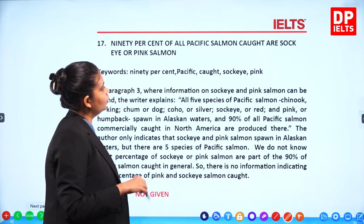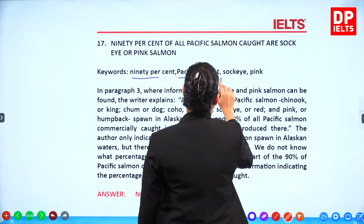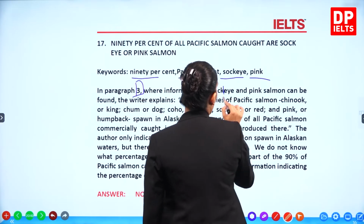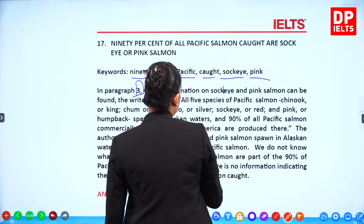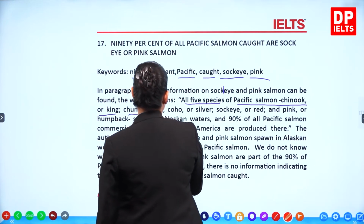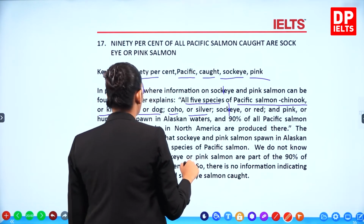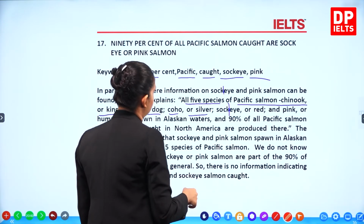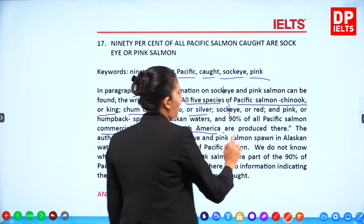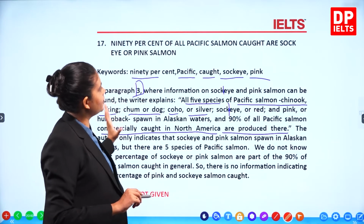99% of all Pacific salmon caught are sockeye or pink salmon, right? So 99% in the Pacific caught are sockeye or pink salmon. So go to para 3, where information on sockeye and pink salmon can be found. The writer explains all 5 species of Pacific salmon: Chinook or king, chum or dog, coho or silver, sockeye or red, and pink or humpback swan in Alaskan waters, and 90% of all Pacific salmon commercially caught in North America are produced there. It is there, but what is the problem? 90% of all Pacific salmon caught are sockeye.